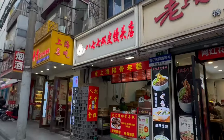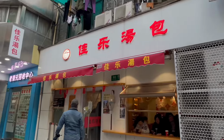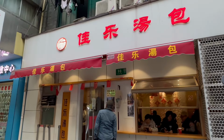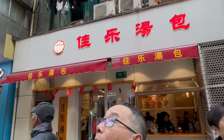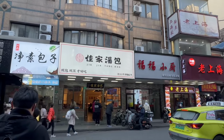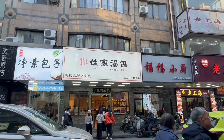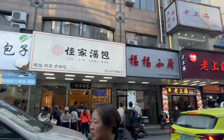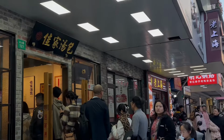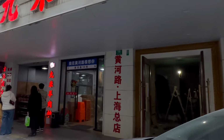Huanghe Road. So here you have all these snacks called dianxing. This JiaJia Tangbao is different than the original JiaJia Tangbao, but it's in the location where the original used to be. So this is the original JiaJia Tangbao. They just moved to the other side of the street into a newer location. The original famous brand for soup dumplings on Huanghe Road. And that's why you can see there's a line.